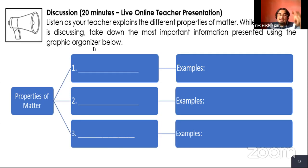Okay, 20 minutes, live online teacher presentation. Listen as your teacher explains the different properties of matter while your teacher is discussing, take down the most important information presented using the graphic organizer below. So, nakalagay sa module po ng mga bata, tapos kung anong gagawin nila, properties of matter, susulat nila. Pag may color po at saka mga ganyan, maiintindihan ng bata.